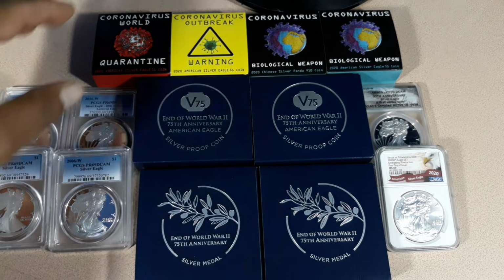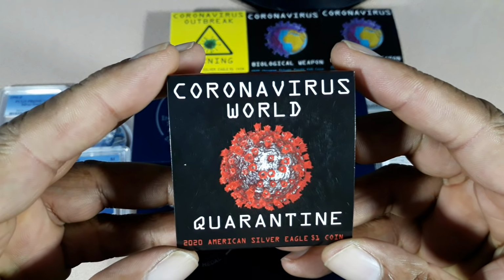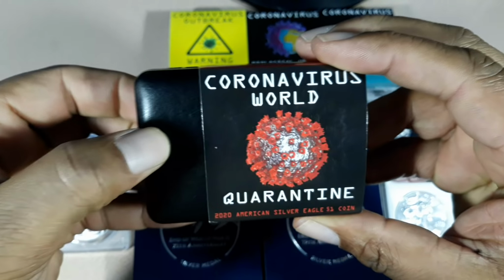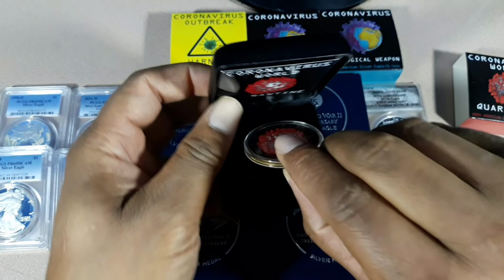But anyway, I have a stack and I have a collection. Now, we talked about this in another video, but that's what I have. I have a stack and I have a collection. Now, the collection is not going anywhere. That's not necessarily to be sold for my retirement. My stack is for that.